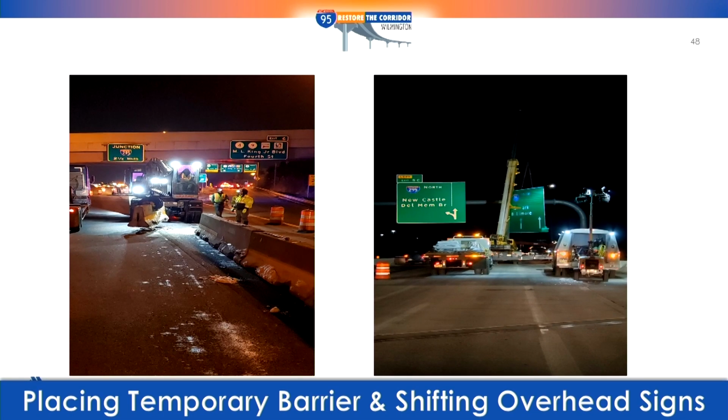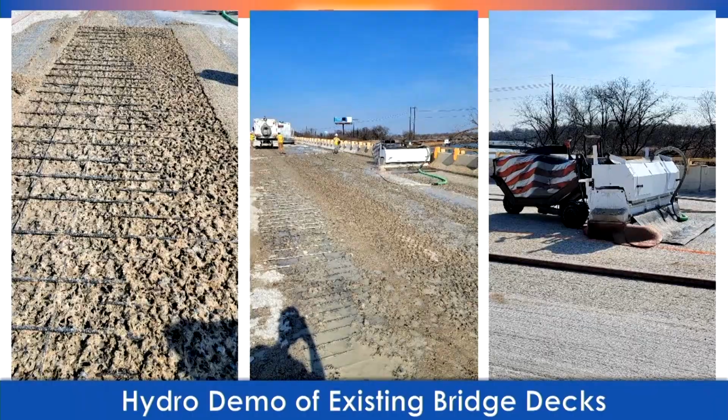It actually took, I think, every bit of 12 days to get this into phase one, so we actually started the last 2 weeks of February doing all the shifts, shifting the overhead signs, laying out all the barrier, and it took 12 days. But come March 1st, when we put them all in the new configuration, Kiewit hit their deadline and started demoing right away.